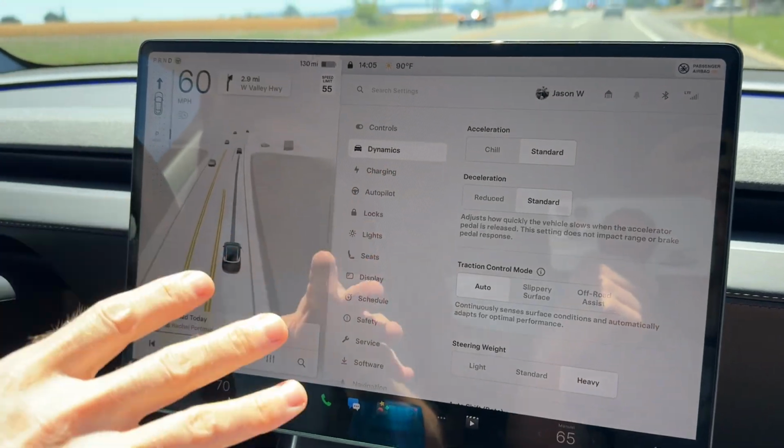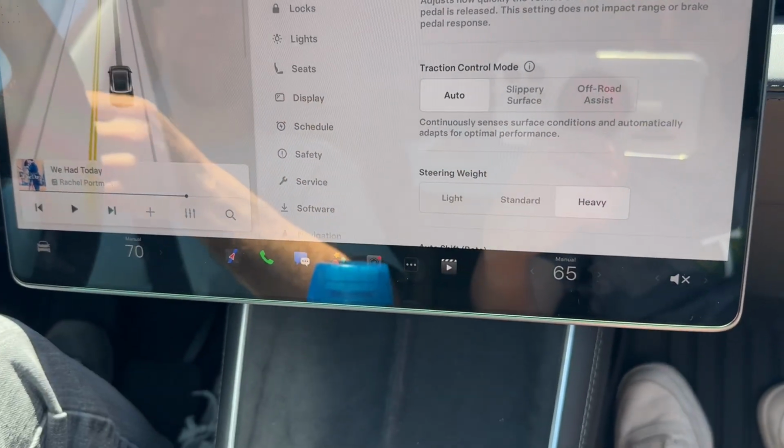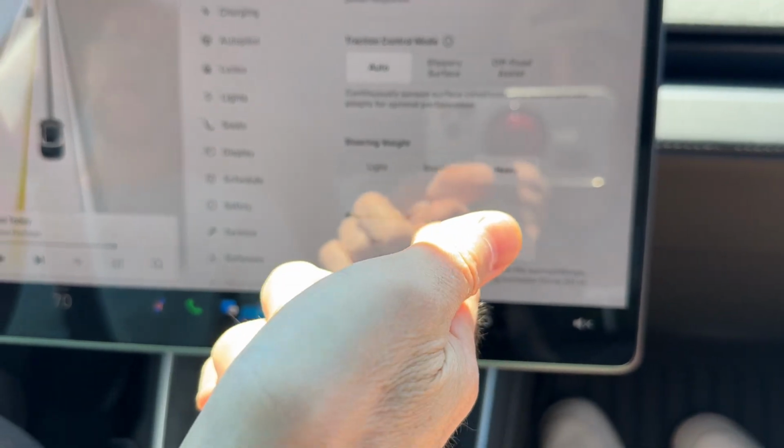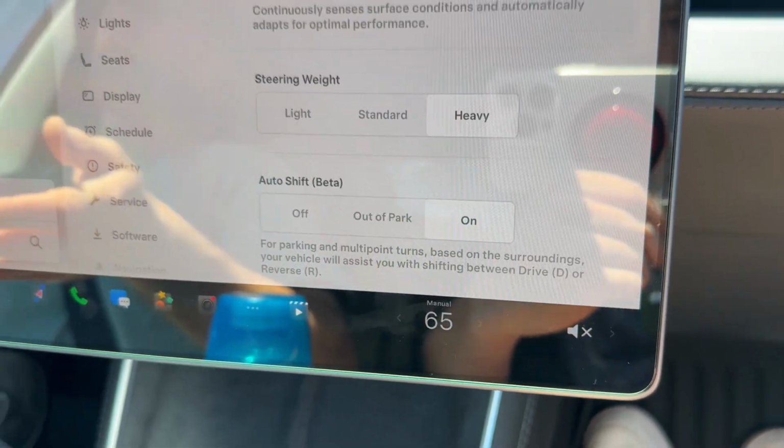This car, the long-range rear-wheel drive version, does have integrated traction control. Now there's steering control, for example, if you like the heavier feel, the standard feel, or the lighter feel. And then we have auto shift, which is still in beta, which is really cool because right when I get into the car, let's say I'm backed up into my garage, it knows immediately I'm not going to go backwards because there's a wall there. So it automatically sets me up to go into drive. I tap the brake and it goes right into drive, and I don't have to engage anything.